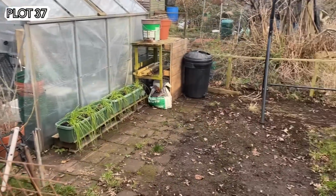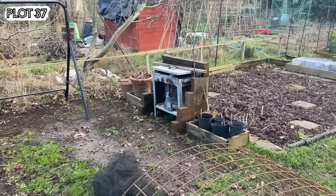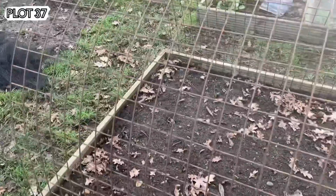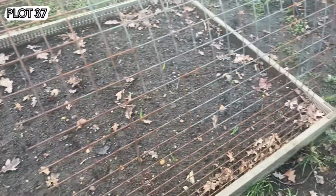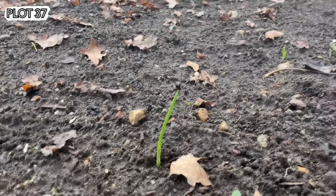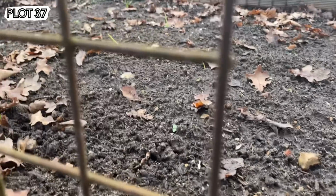Oh, that looks so much better. Given that area a really good tidy, it had become a little bit of a dumping ground. And I've cleared the netting off here because the majority of those onions are actually up. Actually, I've just realised you can't really see from up here. But there, look, you can just see little green dots everywhere. I hadn't realised so many had come up.